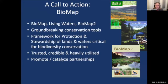So we see BioMap as a call to action. There's a long history of Massachusetts being a leader in this effort, with BioMap in 2001, Living Waters in 2003, and BioMap3 in 2010. So now we're working on the next iteration of BioMap. We're actually moving away from calling it BioMap3. We really see this as an ongoing effort that will need to be updated more frequently. All of these tools have been groundbreaking in terms of conservation within the Commonwealth, and they provide a framework for protection and stewardship of the lands and waters that are critical for biodiversity conservation.